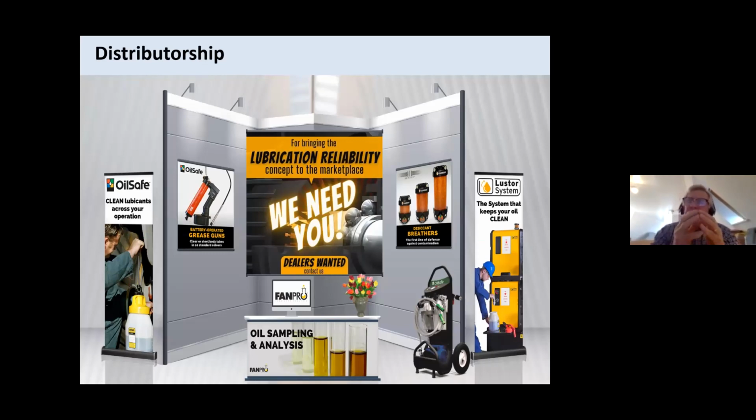But if our dealers went out and sold a lube room, a Lustor system, a container, or the bulk system, ready-made lubrication reliability compliant products, then for the very nature of the customer buying that product, they've already started with lubrication reliability. We're looking for dealers that will take us a step further than selling specific products. We're looking for dealers that will go into the market and offer a clean, well-respected dry lube bay. If you're one, talk to us. We want to sign you up.